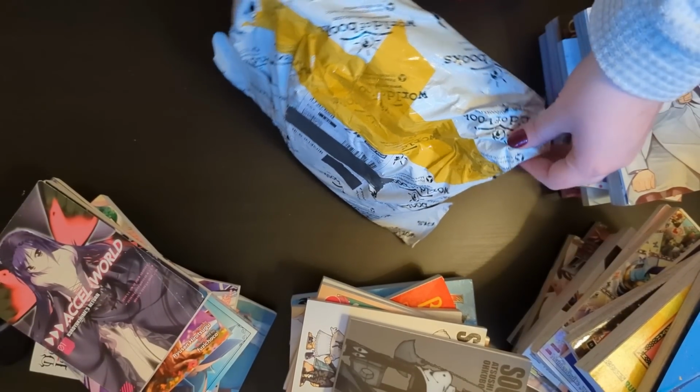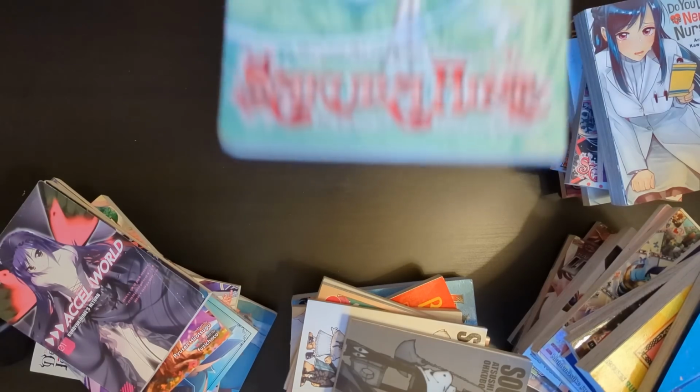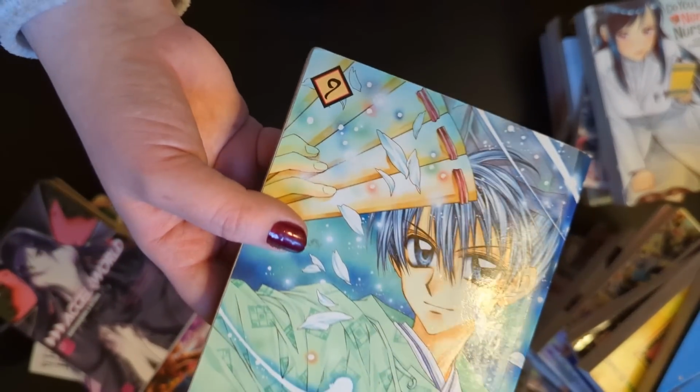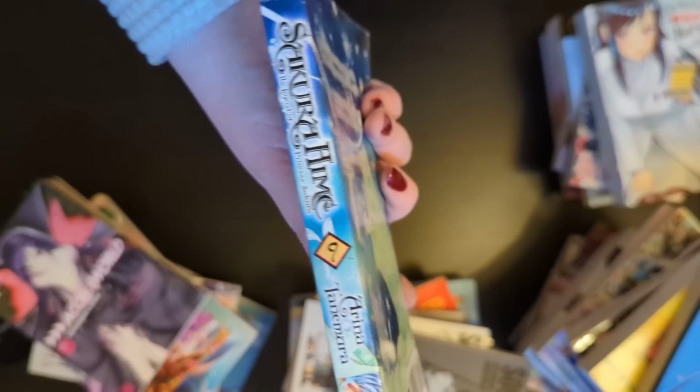Oh, this is heavy. Ooh, yeah, this is the big one. Oh my god. Okay, so we'll get the manga out of the way. So we have another Sakura Hime Volume 9. This is a bit battered. You can see some marks on the cover or something. I don't know what that is. The spine's fine, so I'm fine with that.